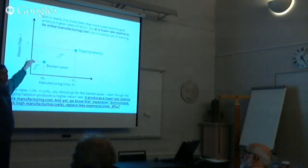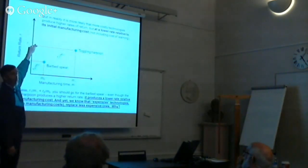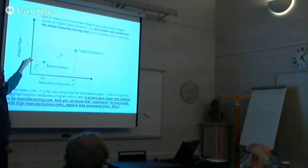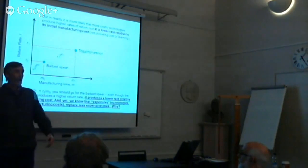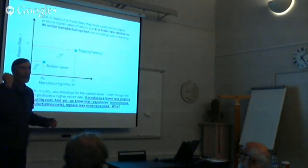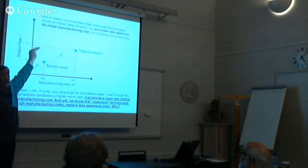The barbed spear will give us one return rate, post-encounter return rate. The toggling harpoon will almost certainly give us a higher post-encounter return rate. We can imagine that this one, if we spear an animal, we'll get it. That's it. We're going to get it. We can imagine with our barbed spear, we might spear a seal or a fish and pull the spear back to pull it onto land, and we lose it. It slips off the spear. So we try it again. And we'll probably get a fish for every three or four that we spear. With this one, we'll probably get it on the first time. So the post-encounter return rate will be higher.